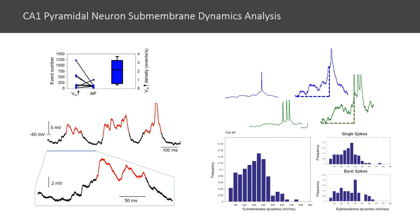Our preliminary analysis shows that single occurring action potentials are preceded by regular steps that give rise to the generation of a spike, while bursts of action potentials occur in more abrupt changes of the membrane potential. We are further analyzing this data to establish if more coordinated synaptic inputs give rise to different patterns of development of submembrane dynamics. In addition, we are also interested in how synaptic plasticity might change input-output relationship in individual neurons and locate key time points in the behavioral task where synaptic inputs are transformed into spike outputs more efficiently.